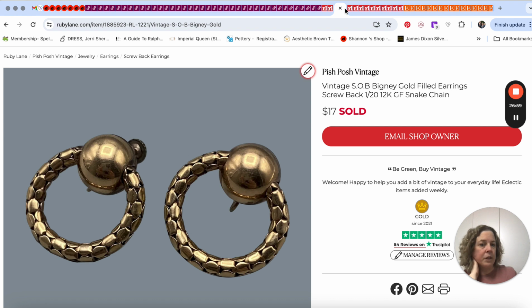These gold-filled earrings sold really quickly for $17. The brand was Bigny, S-O-B, Bigny. They were just gold-filled, but they had that cool snake chain look, and they were screw back as well, not clip. So I thought they would take a little while, but a repeat buyer picked them up for $17.